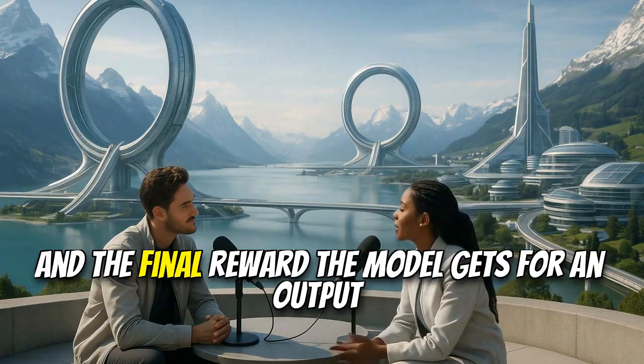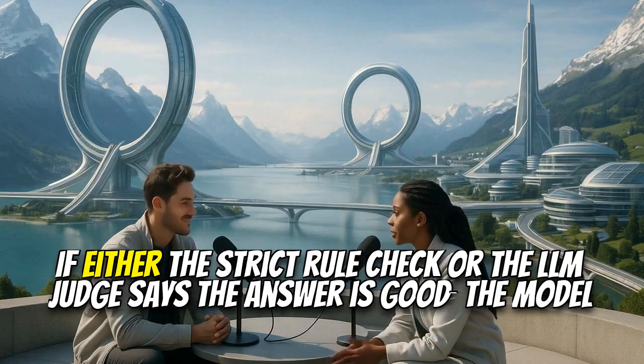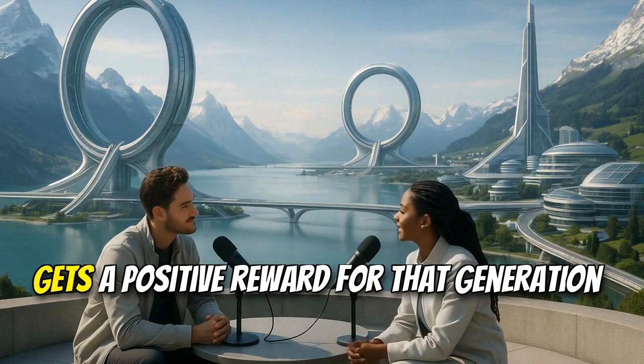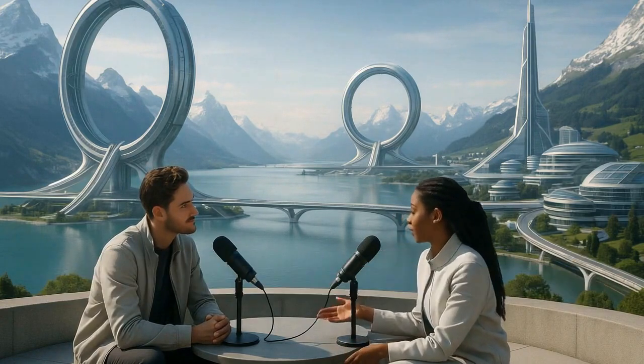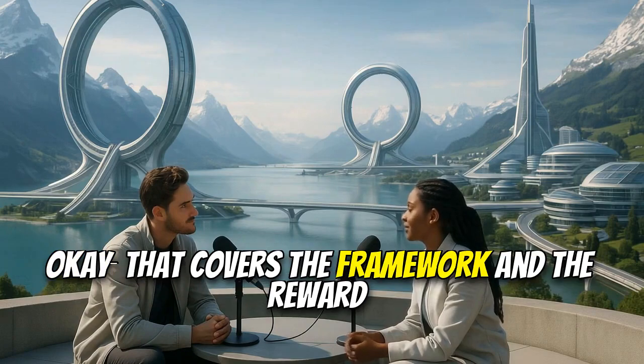Exactly. And the final reward the model gets for an output, it's just the maximum of the two scores. If either the strict rule check or the LLM judge says the answer is good, the model gets a positive reward for that generation. Nice. Balances precision and recall, essentially. Okay, that covers the framework and the reward.